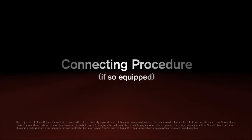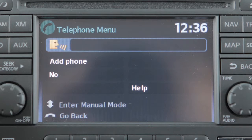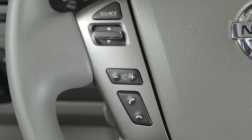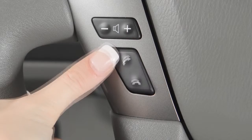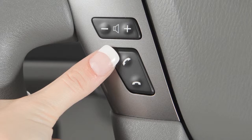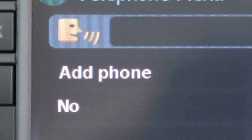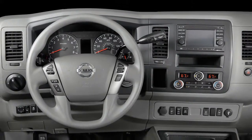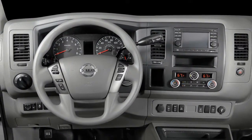Connecting procedure, if so equipped. To connect a phone using the Bluetooth system, the vehicle must be stationary. To operate the voice recognition system, press and release the phone send button. After the tone sounds, speak an available command. Once the vehicle registers your command, it will provide voice instructions for the next step.